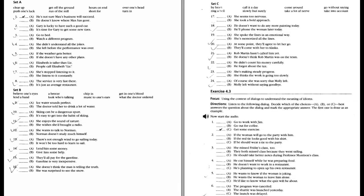Number 22. I thought you were going to buy that shirt. Well, I was planning to, but I didn't have enough money with me. I forgot to take tax into account. What does the man mean? Number 23. How's your research project coming, Arlene? Slowly but surely, it's getting done. What does Arlene mean? Number 24. Were you sorry to see Molly leave? That goes without saying. What does the woman mean?